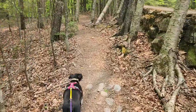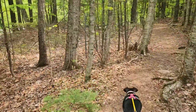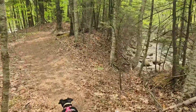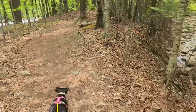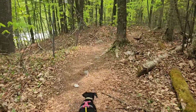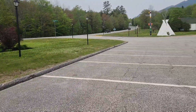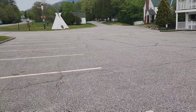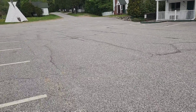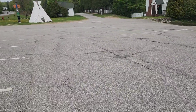We're in the spot between the two highway lanes. There's a little bit of fencing, I guess, to keep you from going out to the road. Not sure what that stone wall was for, but it was very pretty. So that's the road we just crossed. Nice and easy. And now we're trying to find our way back to the parking lot.